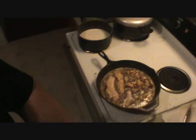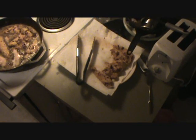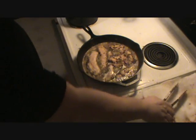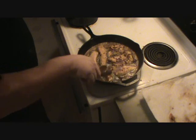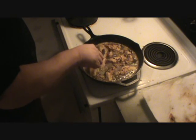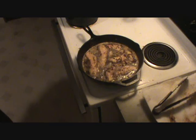Let's come over here and check on the chicken. There's the other chicken somewhere. Yeah, right there. I had to partake in a taste. It was groovy. So here's the next batch. I've flipped a few of them. It's time to flip the rest of them. Oh yeah, looking good. Browning up. That piece that I ate was just as moist as it could be.